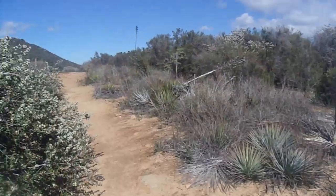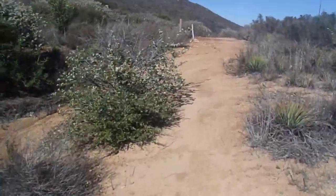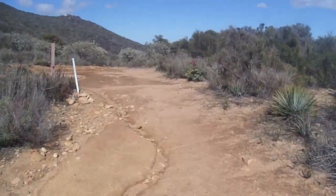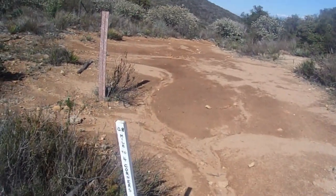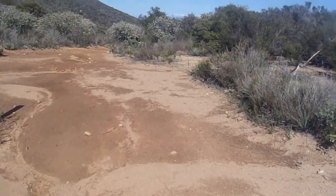Beautiful day. Temperatures down here maybe a couple degrees warmer than at the summit, because this is a good few hundred feet lower. Now I am getting ready to approach Four Corners in just under a mile. This is the junction we saw before. So onward, and it looks like we get a little payoff for that extra little incline on the way back. Looks like we might be going a little downhill. Love it!